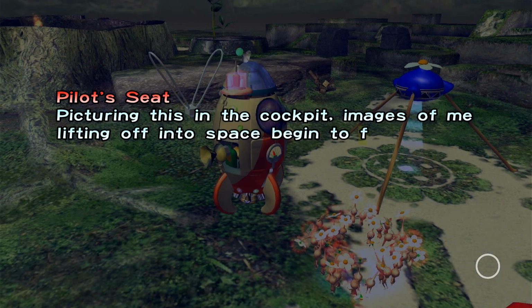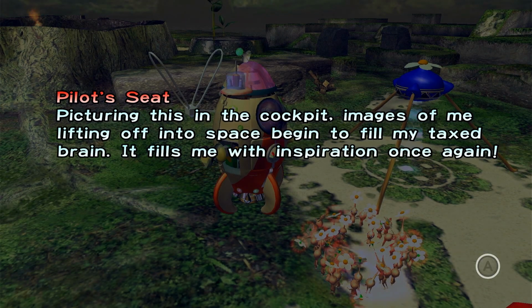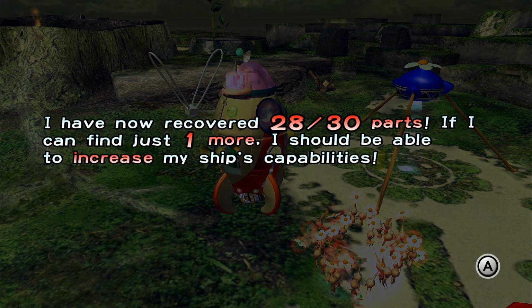Pilot seat. Picturing this in the cockpit, images of me lifting off into space begin to fill my taxed brain. It fills me with inspiration once again. I have now recovered 28 out of 30 parts. If I can find just one more, I should be able to increase my ship's capabilities.